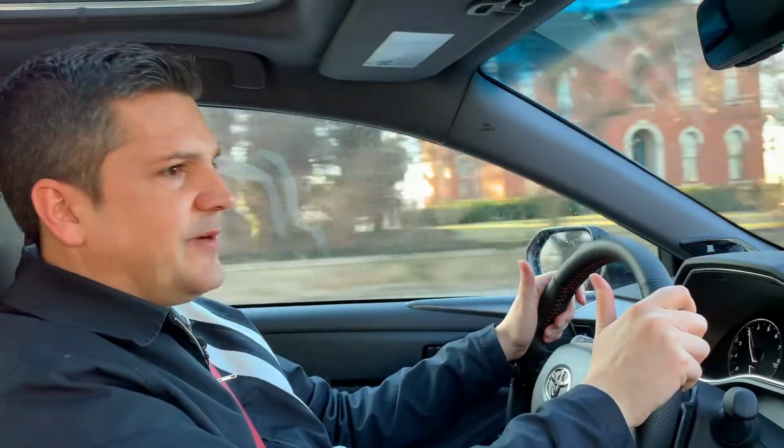The good thing about this engine and powertrain, you get 22 miles per gallon in the city, 31 miles per gallon on the highway. So you get a pretty high-performance car, but you get the gas mileage of a mid-sized car still, and I think that's really nice.